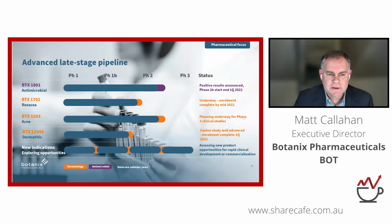And really the final thing for us on this slide is we have a number of other opportunities in the dermatology space that we're beginning to explore. As we'll see from the market opportunity in a moment, these are really significant markets which have not a lot of new innovation in them. And so as a result, if you can find something that's well proven, is safe, and you can take that through clinical development reasonably quickly, there's good revenue opportunities to be had there. And then obviously to continue that pipeline is really one of our focuses over the coming year.